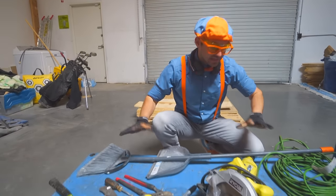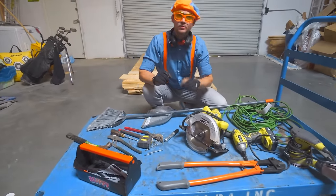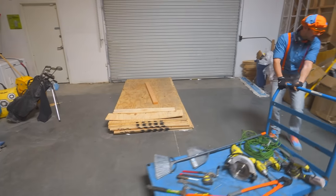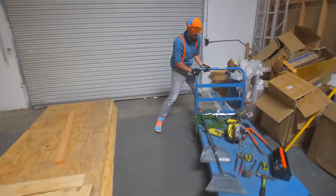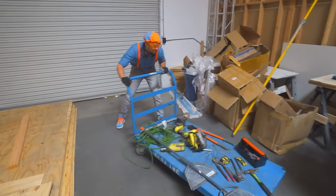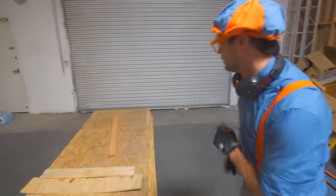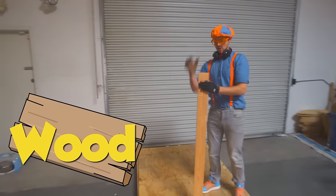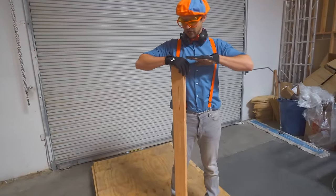Okay, so now let's make sure we're nice and organized, because you can't be unorganized when you're doing hard work like this. So let's bring this right over here. Whoa! Okay, let's put this right here. And then, now let me show you what we're gonna do. We're gonna take this piece of wood right here. See how tall it is? Whoa, it's about up to my chest.